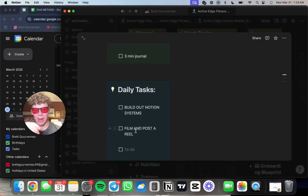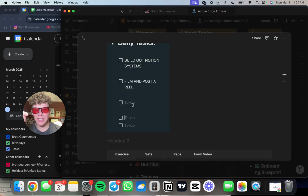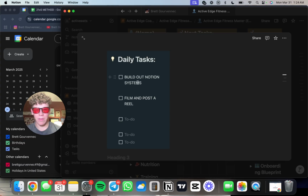Film and post a reel, right? So I will have 5 tasks. This should actually be 5. There should be 5 to-dos here. Still building this out. 5 tasks in order of the most important all the way to the least important at the bottom. So the most important thing I have to do is build out my Notion systems.